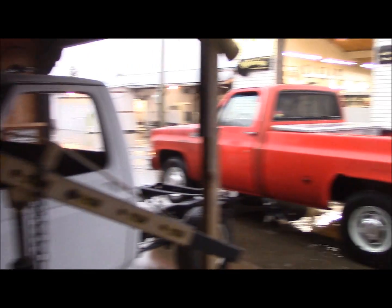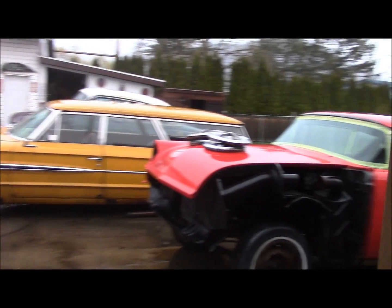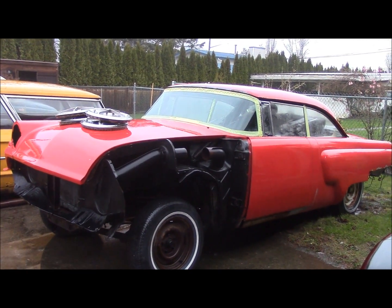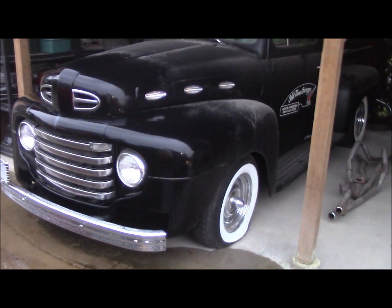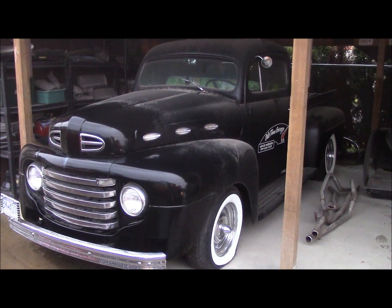So we got quite a few on the go. And we've got a lot more coming in. Oh, and there's my Monarch. There's my beautiful Monarch. Who wants to buy a Monarch? Anyway, there we go. So, that's it. And of course, Black Betty's sitting here waiting to be driven. Haven't driven her for 2 years. Flat tires. I'm going to get her on the road here pretty quick though.